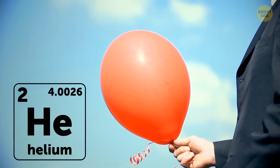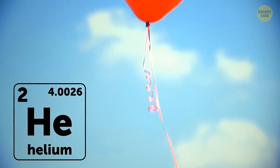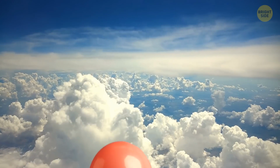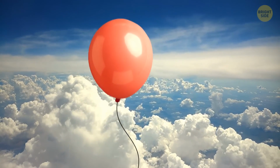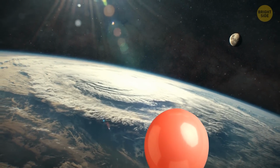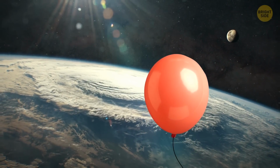If you fill a balloon with helium and release it, you'll notice it floats very high. It'll go up into the atmosphere, but it won't go into outer space. The higher you go, the thinner the air in our atmosphere gets. Your balloon will rise up until the point where the atmosphere surrounding it has the same weight as the helium inside it.